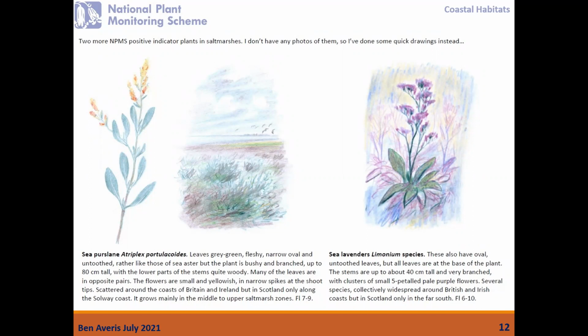It's got a more southern distribution. It goes in Scotland just along to the Solway coast, and then from there southwards through England and Wales, and Ireland as well. Very, very distinctive plant, like all these little low bushes on the salt marsh.